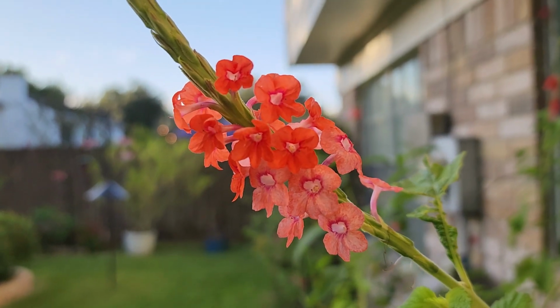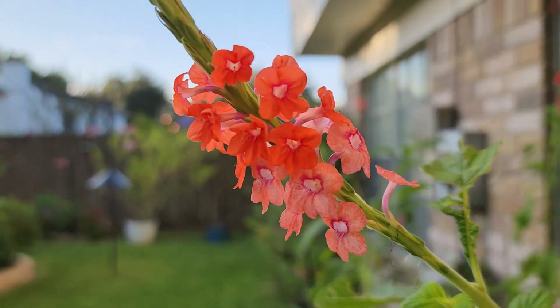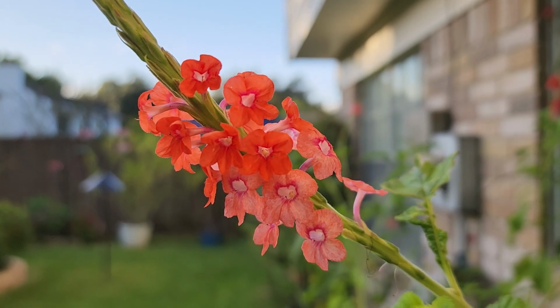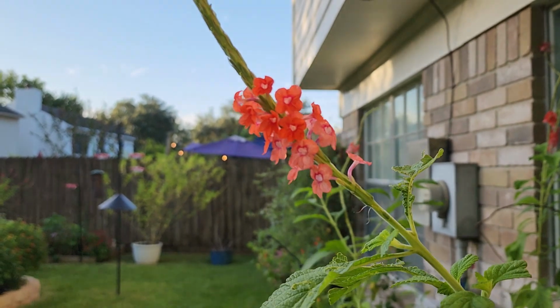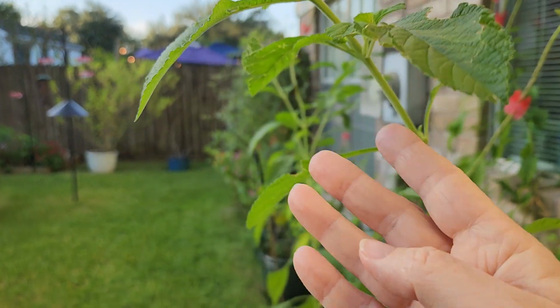The flowers are so wonderful because they're full of nectar all day long. Isn't that a beautiful color? My porterweed has been happy due to the wonderful weather.